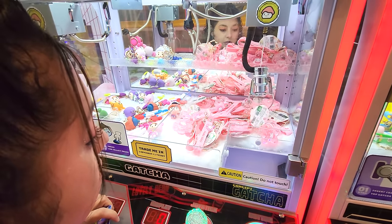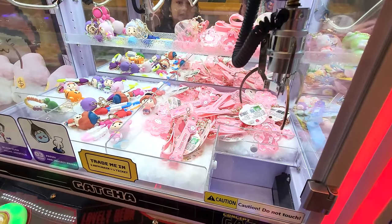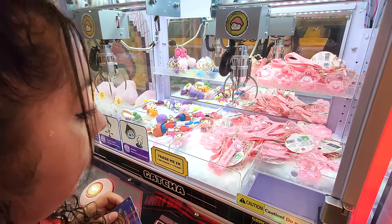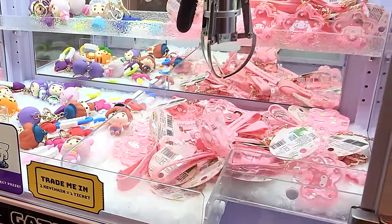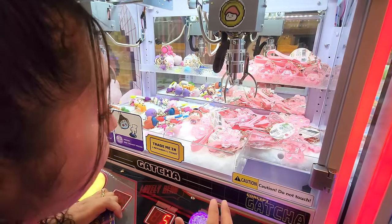Oh, did double tap work? I don't think it did. Oh my gosh, that was close. Oh, the actual clasp part of it is a cherry blossom as well. She's trying again, this time for a slightly different one. Yeah. I think that one's actually Hello Kitty. I don't know which the other one was. I think it was a cinnamoroll. Oh, double tap does work. Oh my gosh, please. Oh, I gotta go again. That was so close. One more try. That was mega close, wasn't it?